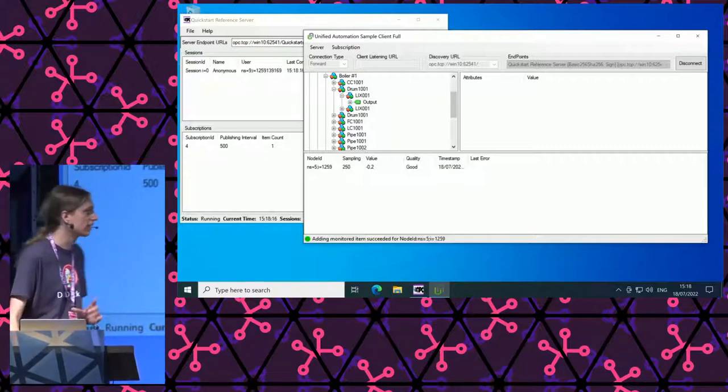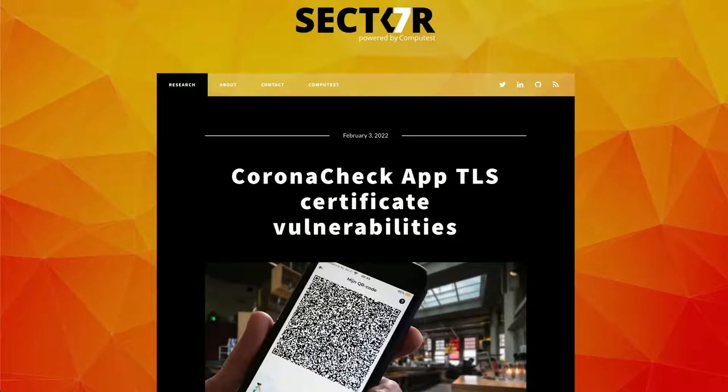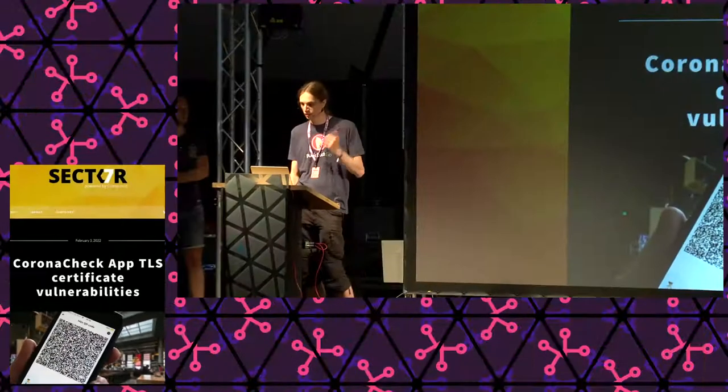What's actually quite interesting is that this vulnerability was quite similar to something else we found last year. There were vulnerabilities we found in the Corona Check app used here in the Netherlands, where the iOS version of the app completely disabled TLS validation except for one single implicit check at the end that still worked. They wanted to add certificate pinning, but they completely messed it up, so there was no certificate validation at all. This was quite similar to what we found here. If you want to read more about this, you can find it on our website.